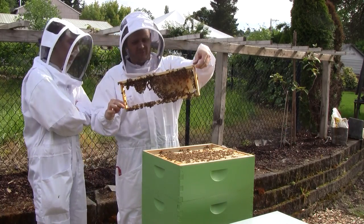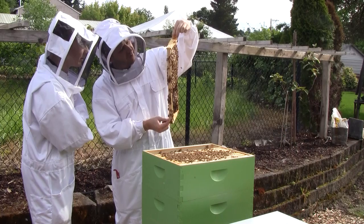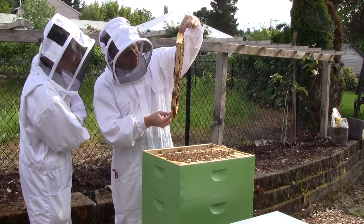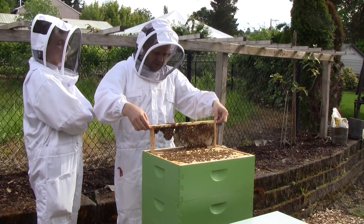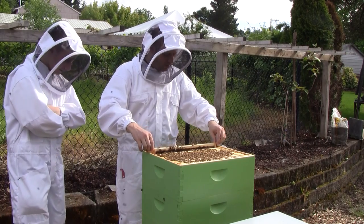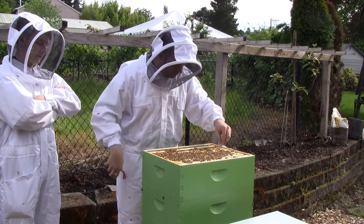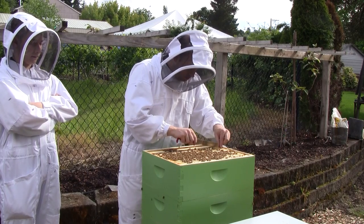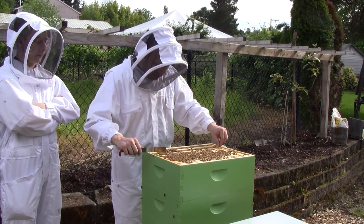But it's not capped yet, which means we've got some time until it's... They started capping the honey on the other side. But this is nothing but honey. There's no pollen, no brood, just honey. Can we add another? No. I'd like this to be filled up first before we add another super. So apparently they have been finding nectar. Probably from the blackberries. Could be.